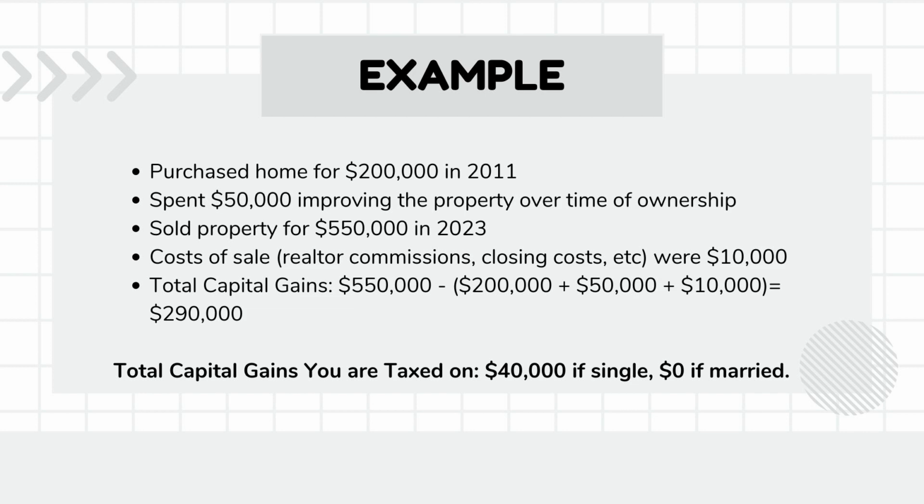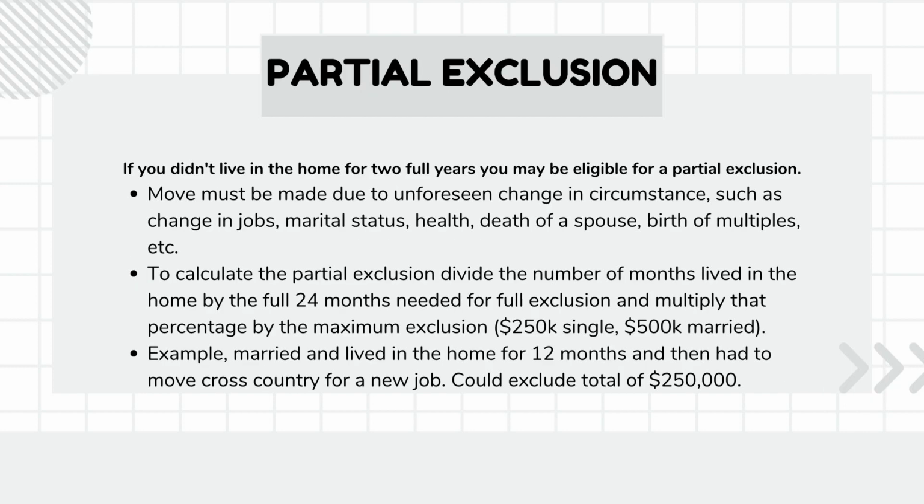So what if you didn't live there for the full 2 years? What if you had to sell it a year after you bought it? Do you have any recourse here to take advantage of this? The answer is potentially. There is a partial exclusion. Right? If you don't live in the home for the full 2 years, you may be eligible to take a partial exclusion. So the first thing is the move has to have been made due to an unforeseen change in circumstances.